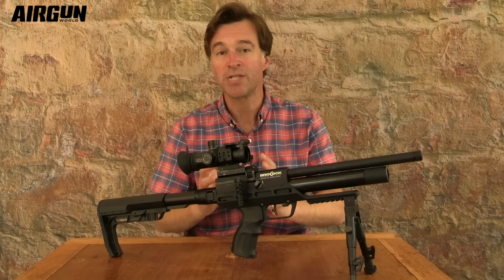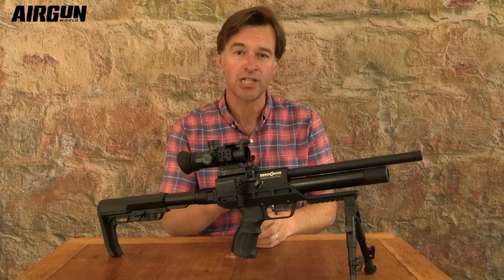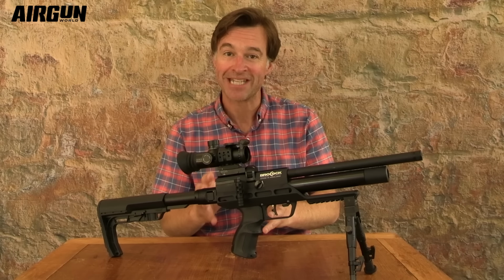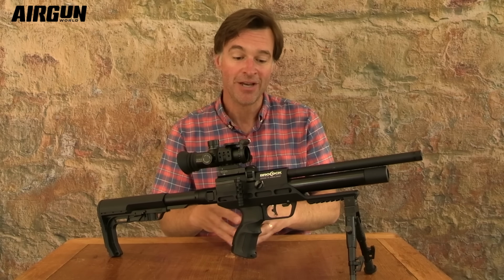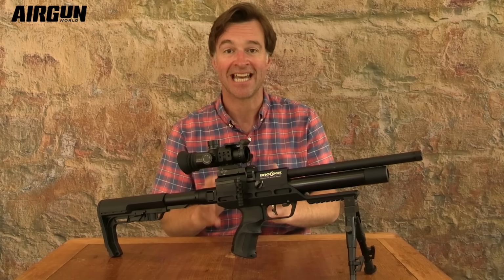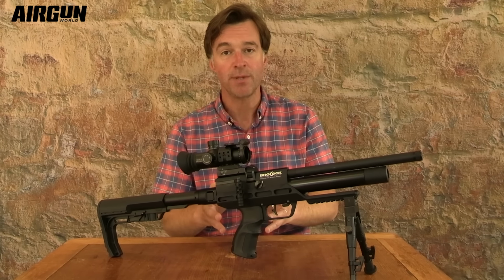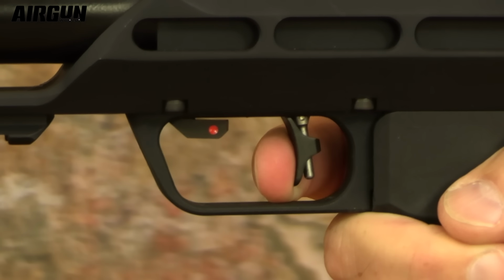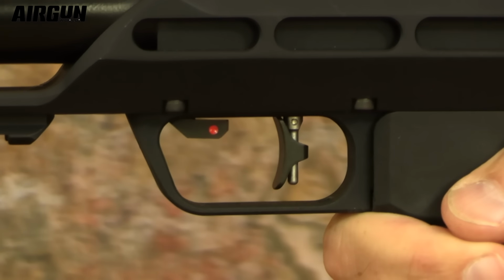The switch type safety catch is positioned just in front of the trigger blade. Yes, I do prefer a safety to be further from the trigger, but it's certainly easy to access. It's in the safe position when it's across to the right, and then you just simply push it across to the left when you're ready to shoot.